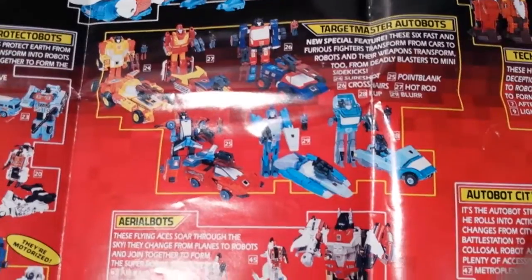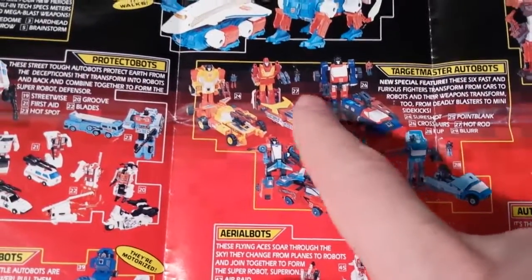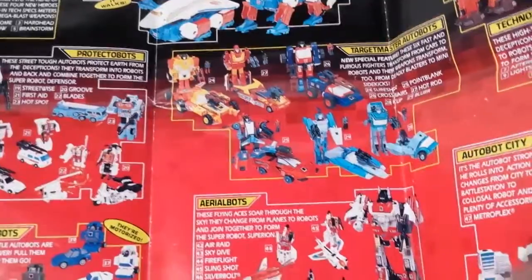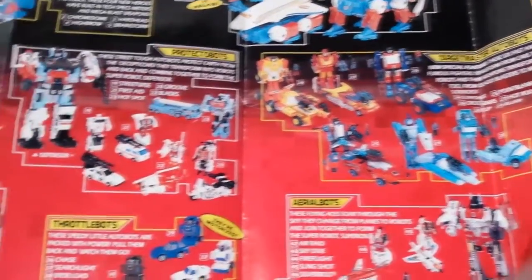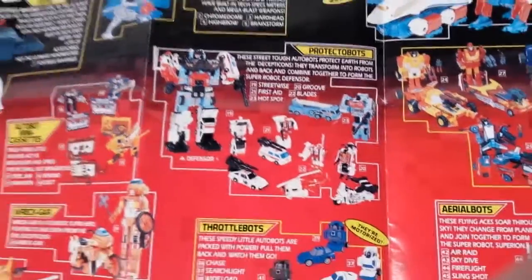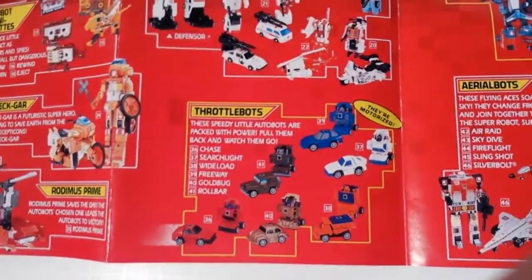There's Metroplex again, Superion. These guys are still kicking around. Oh, now we've got Target Masters and Target Master versions of our friends Hot Rod and Blur. Not sure why they're still making Hot Rod at this time, since he was Rodimus Prime by then, and I think he kind of stayed that way. Oh no, wait, he did give the Matrix back and become Hot Rod again for a while.